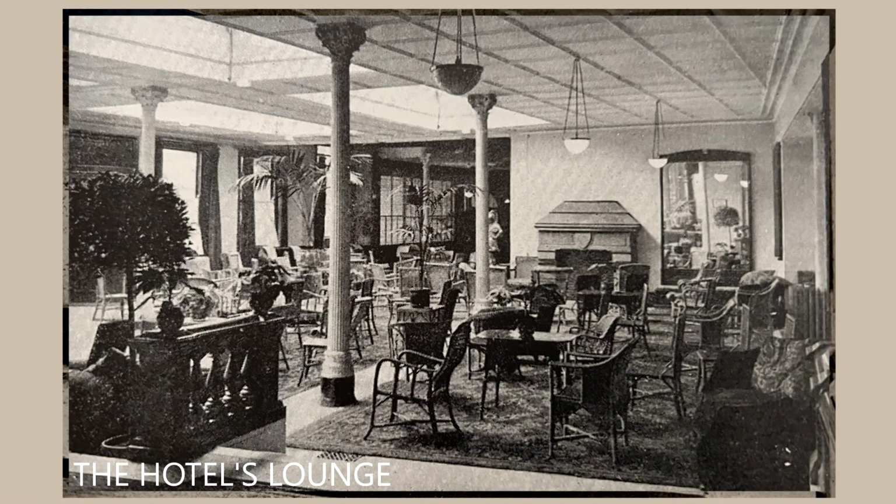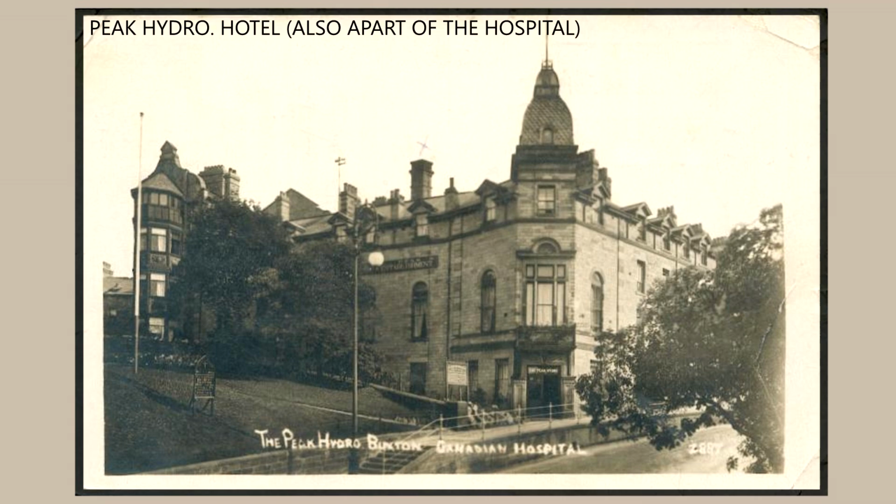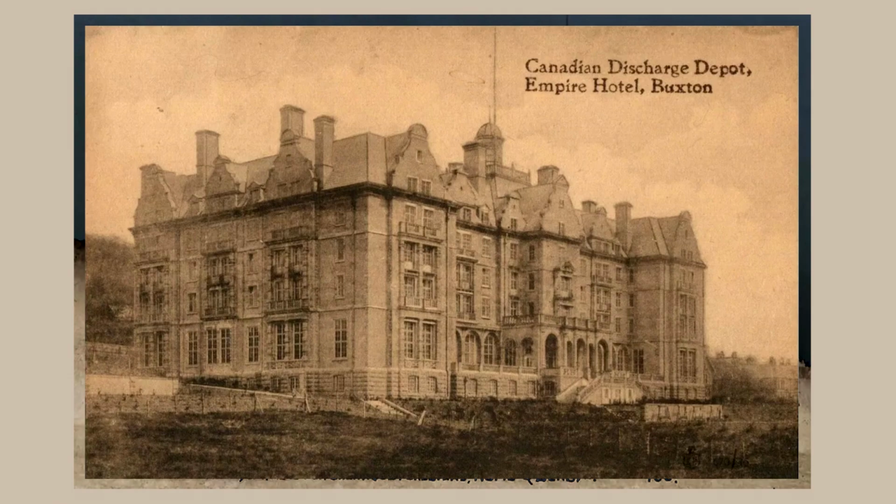Now, like other hotels I've talked about, the start of the 20th century caused some issues, mainly from certain big events happening across Europe at the time, and Buxton Hydro was no exception to this. During the First World War, Buxton Hydro became the Granville Military Hospital, which was a huge hospital for soldiers spanning across many different buildings in Buxton, many I've mentioned before, and like those I've mentioned, it also became a place to discharge Canadian troops later on in the First World War.